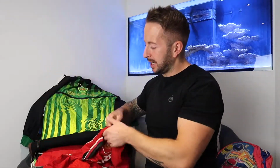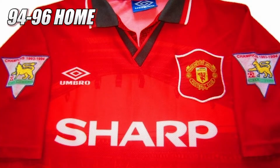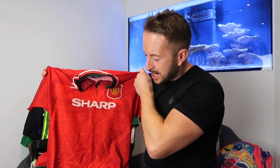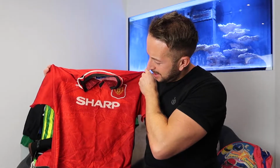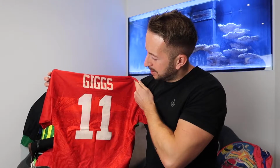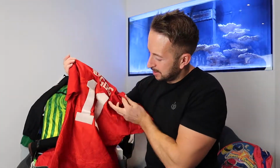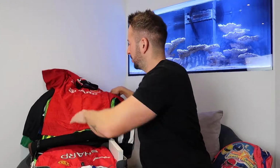But this is the, well for me I bought this in the 95-96 season, but I think this was the 94-95 shirt as well. A lot of memories: Eric Cantona, Lee Sharpe, Paul Parker, a young David Beckham, but my favourite player, whose name I stole, Ryan Giggs 11. So that was when your local printing place did their own cheap printing. No Umbro logo on there, no Premier League logo, just your cheap printing right there.